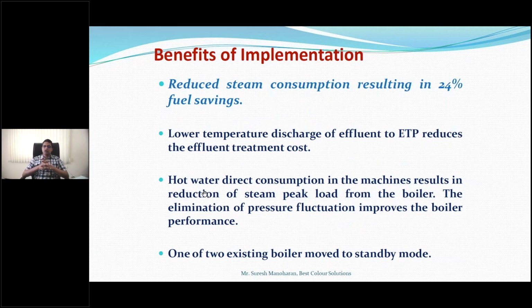Yeah. So what we have seen as benefits is a 24% reduction in the steam consumption, but we had other benefits, like a low temperature going into the effluent helps us to save the treatment cost there, and because of hot water ready at the machine, our peak load from the boiler is reduced, which further enhances the boiler performance. Out of 2 boilers, we have even moved one 2-ton boiler into standby mode, so only the 3-ton boiler we are using. These are the benefits we have seen.